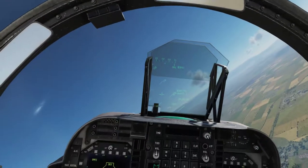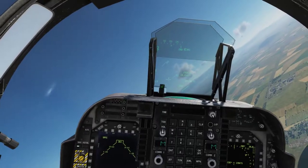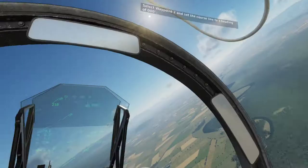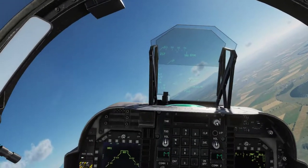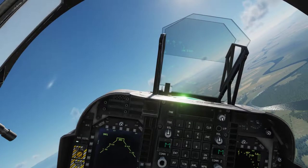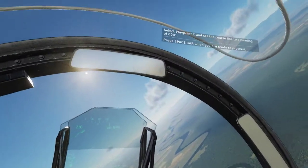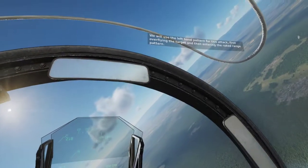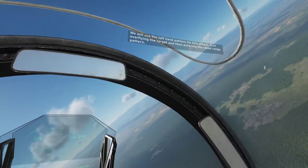We will now practice shooting the Zuni rockets. We will use the left-hand raked range pattern and will engage the targets from the north. Select waypoint 2 and set the course line to a heading of 000. We will use the left-hand pattern for this attack, first overflying the target and then entering the raked range pattern.